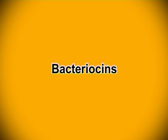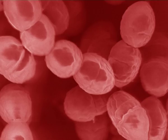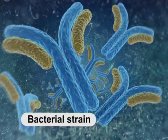Coming to bacteriocins. Bacteriocins are antibacterial proteins produced by bacteria that kill or inhibit the growth of other bacteria. Many lactic acid bacteria produce a high diversity of different bacteriocins. Though these bacteriocins are produced by lactic acid bacteria found in numerous fermented and non-fermented foods, nisin is currently the only bacteriocin widely used as a food preservative.